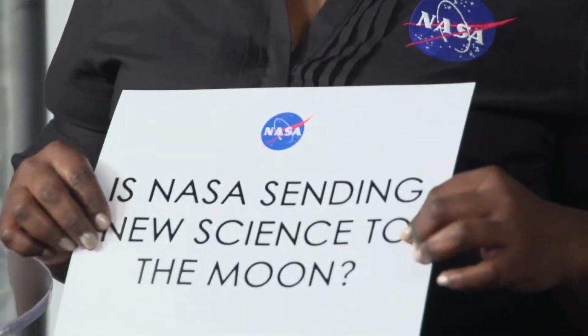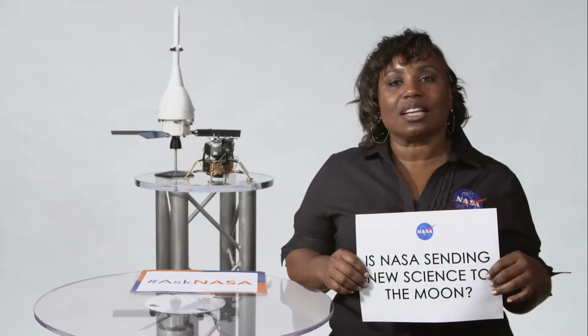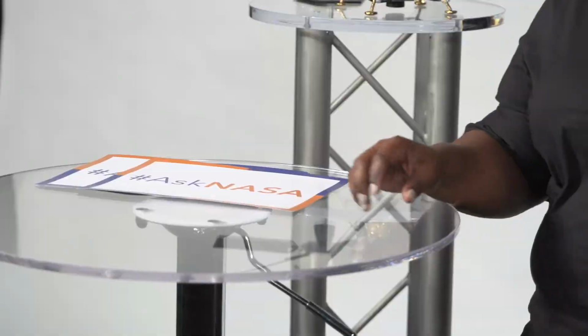Is NASA sending science to the moon? We're actually working with 2 companies to send a little over a dozen instruments to the surface in 2021. We are likely going to ask more companies, though, to send more things in the future.